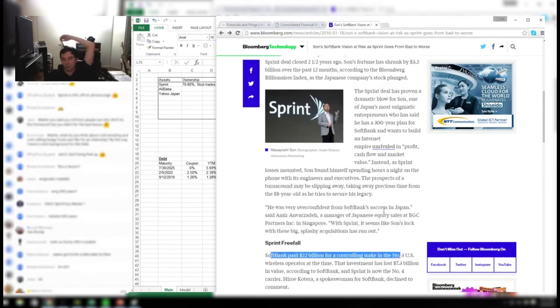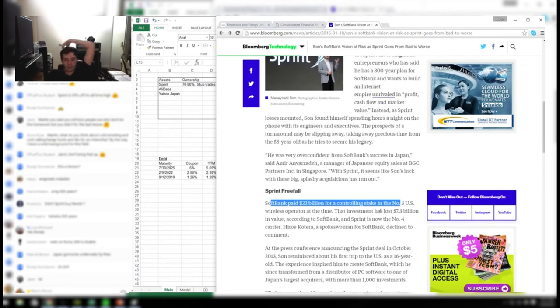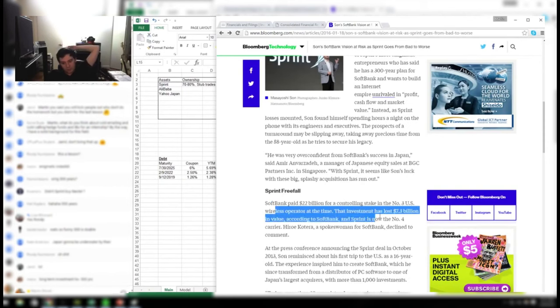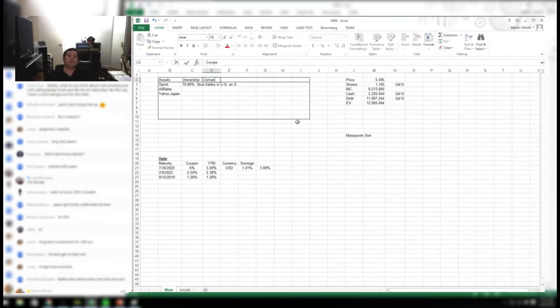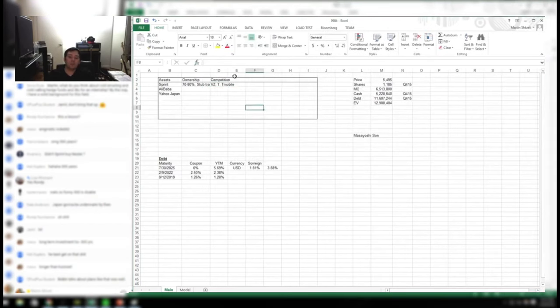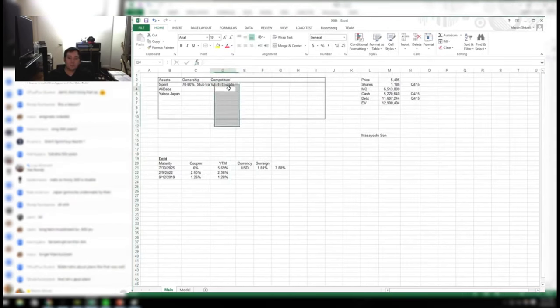SoftBank paid $22 billion for a controlling stake in the number three U.S. wireless operator. That investment has lost $7 billion, and Sprint is now number four. So I guess the competition is what... Verizon, AT&T, and T-Mobile. Those are the three competitors, basically.